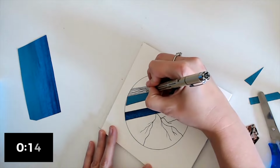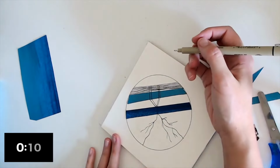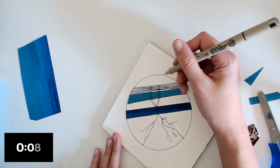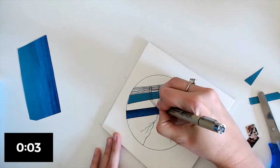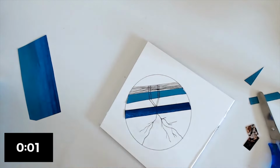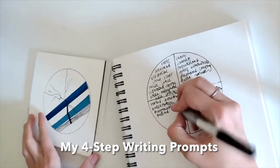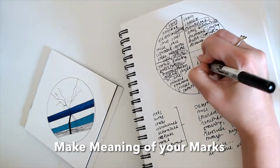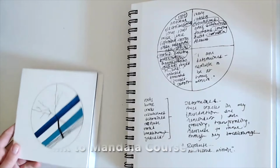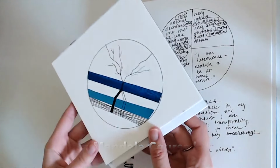One thing I love about creating mindful mandalas is that it's intuitive and often abstract, which also gives room for experimentation. I find when I tap into this intuitive process that emotional expression tends to come through me much easier. So I did spend about 15-20 minutes after the mandala doing several of my 4-step writing prompts. They're included in my mandala course. It's my favorite way to make meaning of my images, and I'm excited to share that with you.